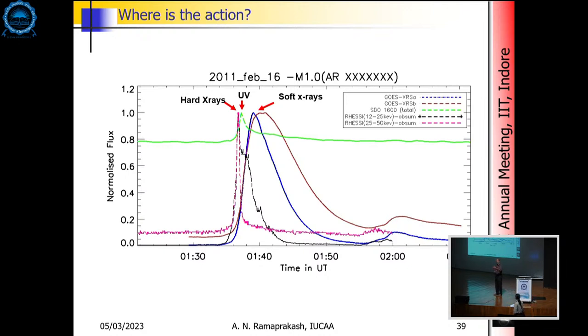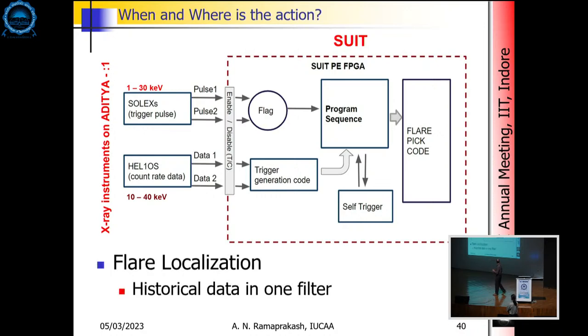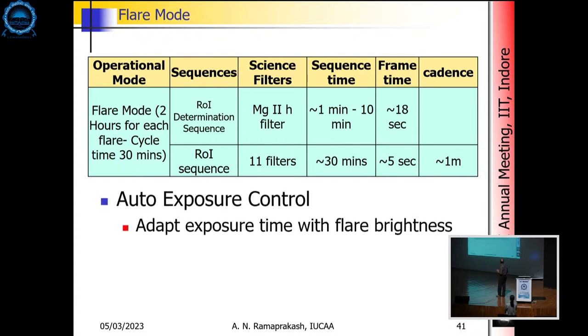So you need to keep a history of the sun, what is happening. But you can't take full disk images which can be downloaded. So these images are kept on board. And some onboard intelligence mechanism will use information from the other payloads like Solex, Helios, et cetera, and this historical data, and use them to figure out when flare initiation is happening on the sun and then localize where that is happening using the historical data and then switch into a flare mode. So that you zoom into that area and keep taking images for the next 2 hours to follow up what is happening with this flare. So it's a complicated system which also involves auto exposure control.